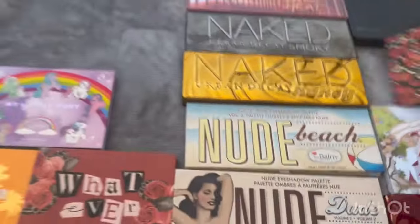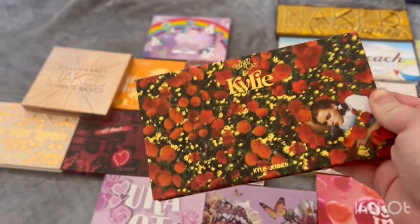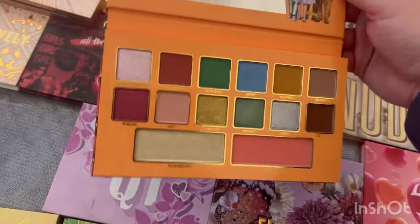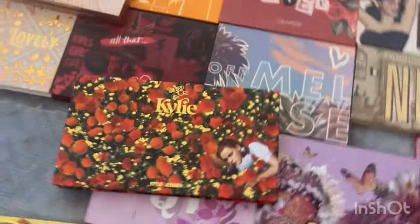Okay, the only other one-off is this one up here. The Kylie Jenner, the Wizard of Oz palette. I literally just bought this at TJ Maxx like a month ago, and I don't know why I bought this because I actually don't want it. I think I bought it because of how pretty and unique the color story is. Like, I really love the greens in here and that pinkish purple up there, but I don't want this and I shouldn't have bought it, but I definitely know someone who will want it, so I'm going to get rid of it.